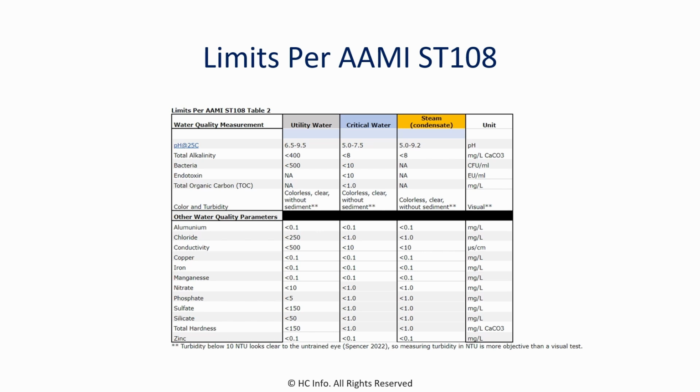There are also some other items that you could do. There are very inexpensive or reasonably priced pH handheld devices. You do need to make sure and keep a log of them being calibrated. Also for conductivity and turbidity, there are handheld sensors. Again, the calibration is going to be the most critical one.